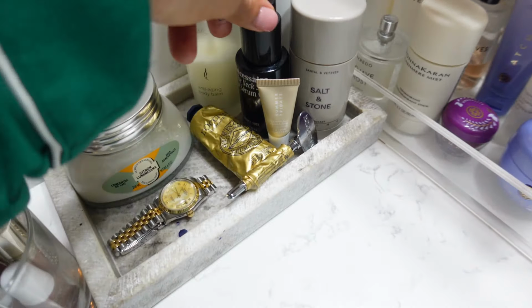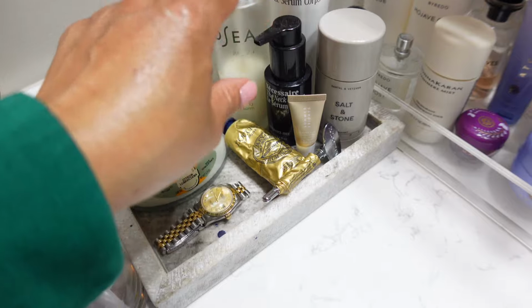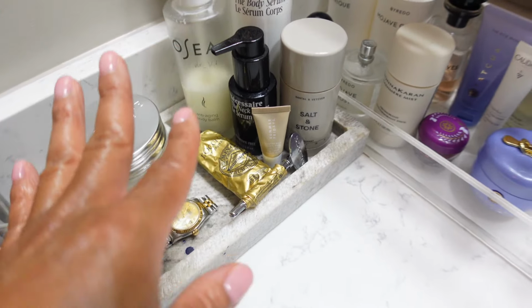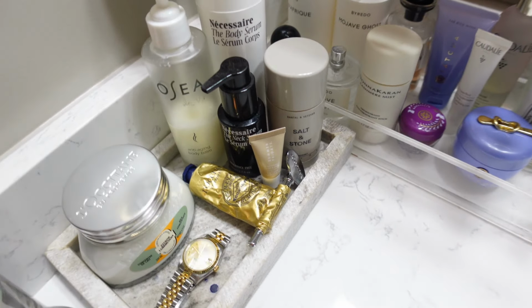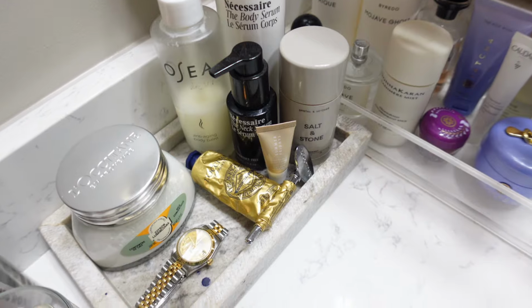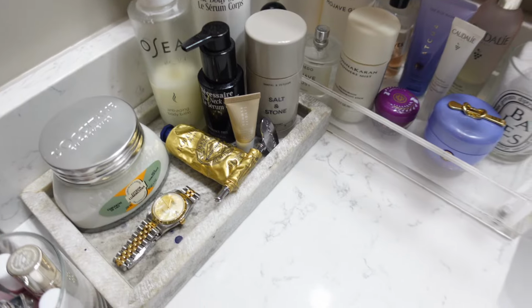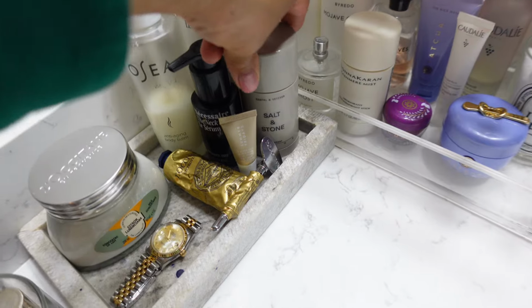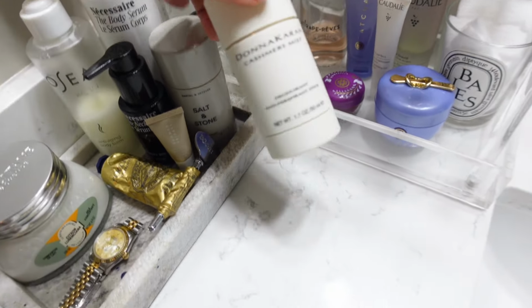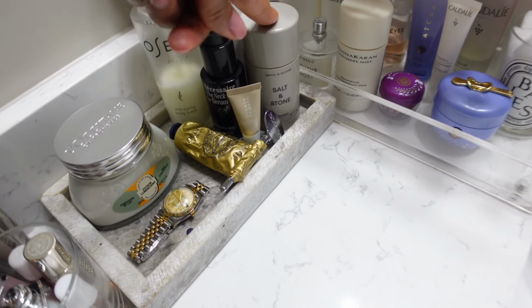My Necessaire neck serum. I had to pull this back out because I have been forgetting to do this step in my skincare routine. And so I want to have things out mainly so that I can remember to use them, because if I keep things in drawers, I won't use it because I'll forget about it. So everything that is out here is stuff that I'm going to be using and having in heavy rotation. Got my Salt and Stone deodorant out. This is my nighttime deodorant. This is more my daytime deodorant. I just like to sleep in the Salt and Stone, so I have that.